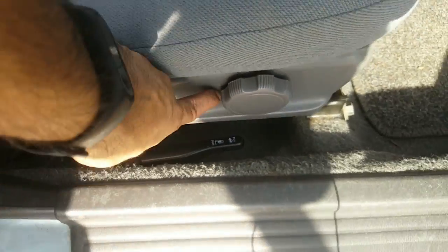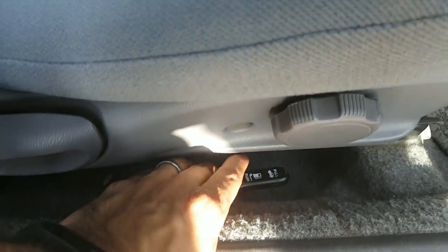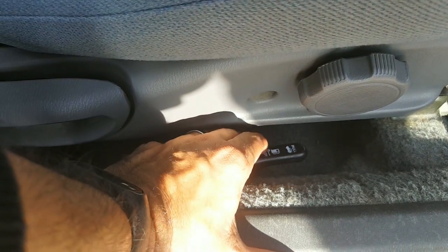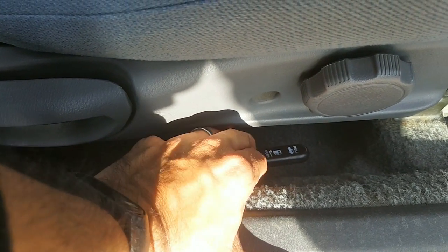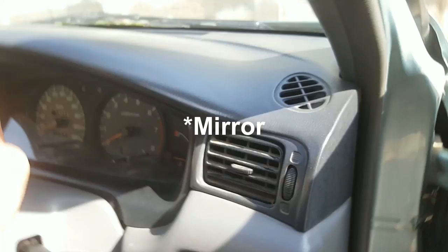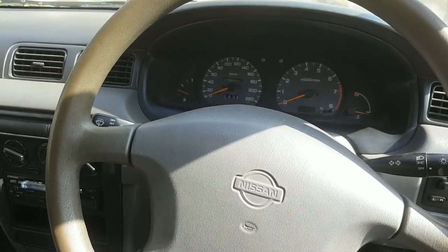Over here you have your seat recliner and seat height adjuster. This is your fuel and trunk lid release. If you pull it, your trunk opens, and if you push it, your fuel lid opens. Over here you have the hood release. This is your power windows controller, and a 4-spoke steering wheel.